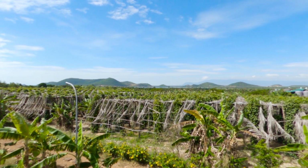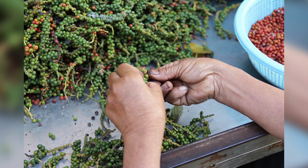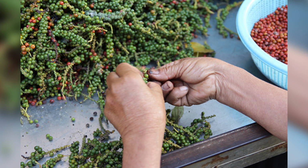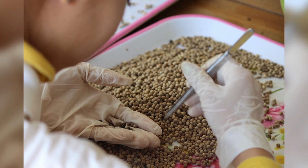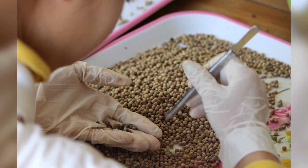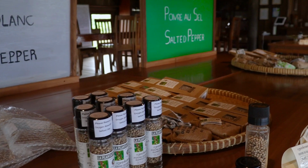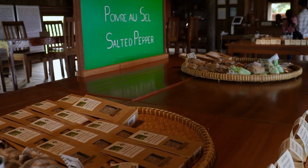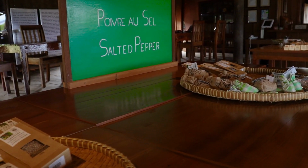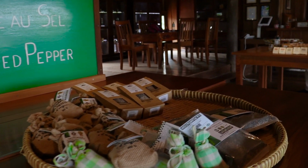They use a traditional method of sun-drying the peppercorns. Then they are all sorted and graded by hand, ensuring only the very best corns make it past quality control. La Plantation follows the strict international food safety standards required for overseas markets.